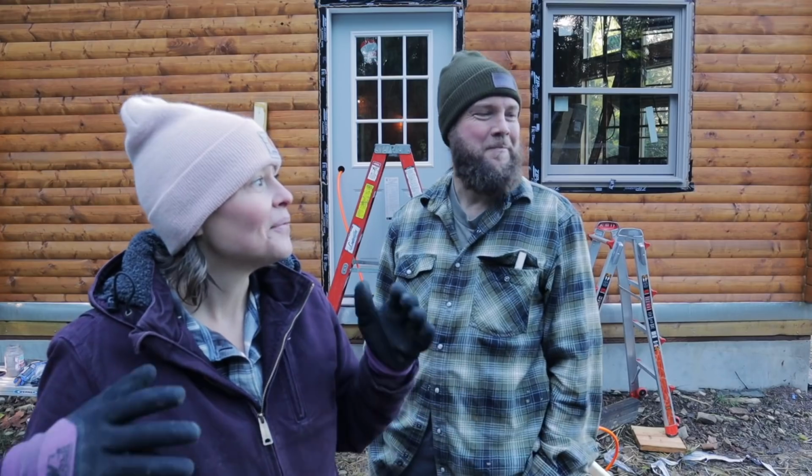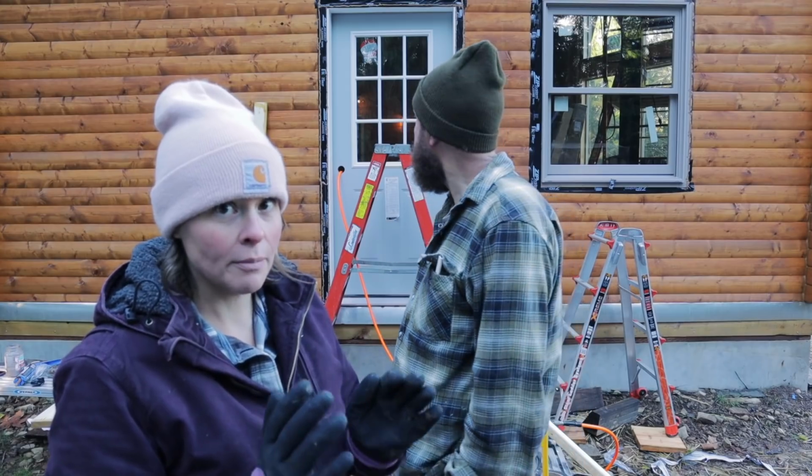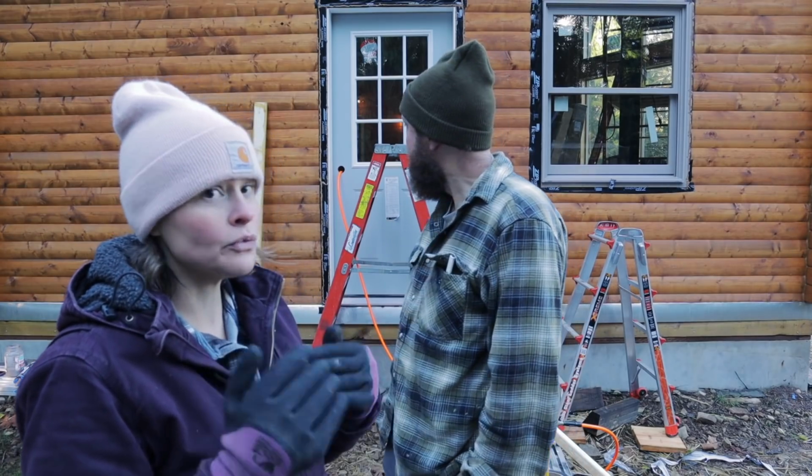We got the door all taped and caulked and ready for the trim to go on. Yep. So now we have our trim, and we have the backside and the sides of our trim pre-stained. Because we're seriously worried about water damage here, because it rains like you just can't even imagine. We just had like 10 inches over like a week. So we're taking every precaution we can.